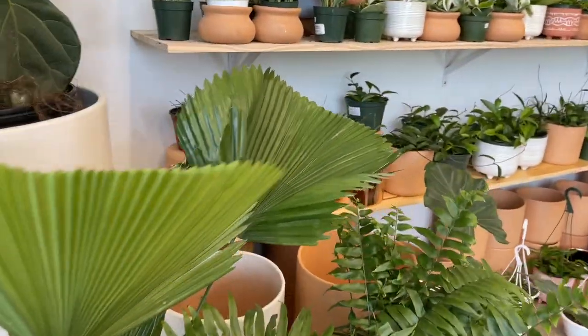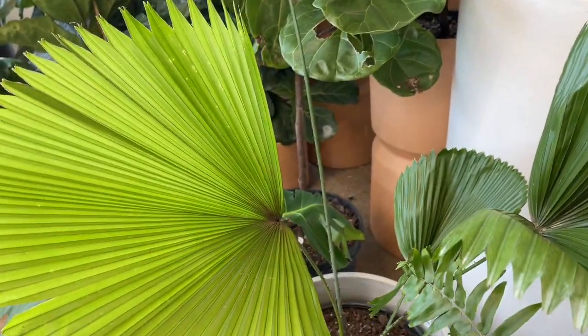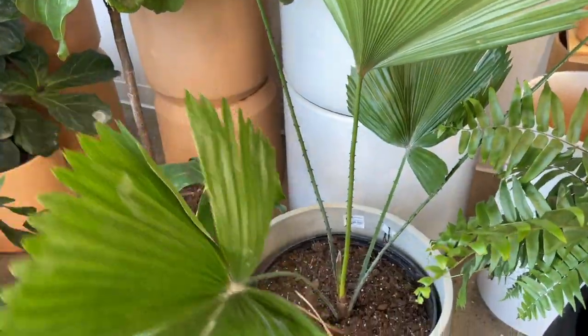I am at the fabulous Grow in Fort Worth, Texas, checking it out for the very first time since they opened the new location. And it's beautiful inside. Sky is 320.